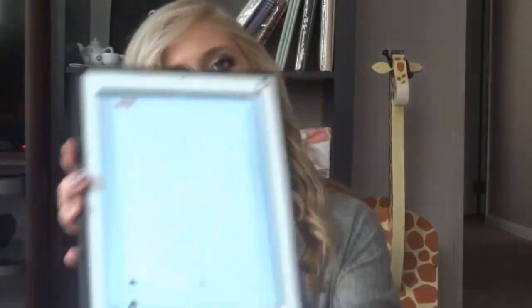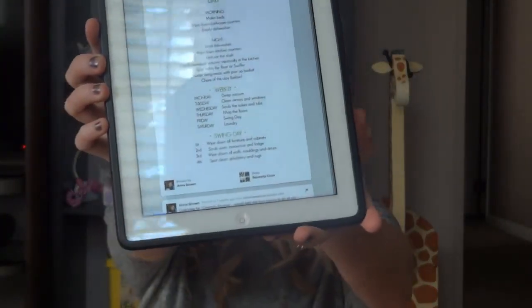This way you can clean and not have to do it all in one day. It's more spread out within the days. You do it morning and night, and then weekly, and then swing day. I do mostly do a lot on Mondays if I don't have time, because as y'all know, I work at my hair salon, and I have somebody that comes and helps me clean at the hair salon.